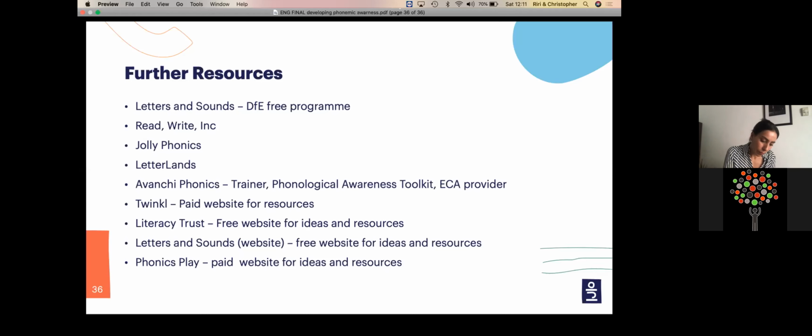Okay, we have a final question, and that is from Tracy. She's asking, how long should we spend on segmenting and blending CVC words? When should we start introducing tricky words? She's a teacher for FS2 and Year 1. I thought it was all nursery style. That's nice to know that someone from the older years have come in.